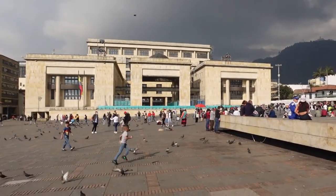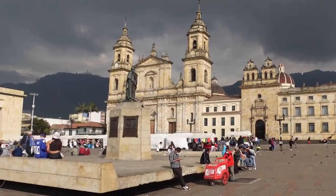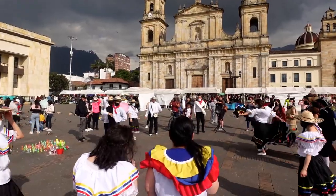Hola, Voyagers! Guys, we made it to Bogota. So we're here in the very first stop that most people make whenever they get to Bogota, which is the Plaza Bolivar. Yes, as you can see, it is insane. So there's a lot of people here, a lot of families, everyone's having a lovely time, a lot of vendors.